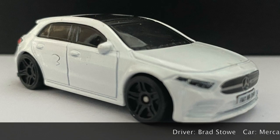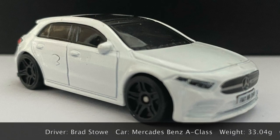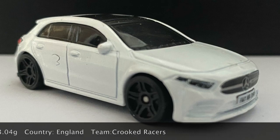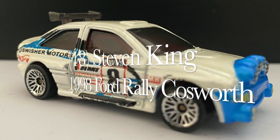Brad Stowe in the Mercades Benz A-Class. Brad Stowe competed last season, if I remember correctly. He didn't do the greatest in the world, but he's determined to go that one step further here in Season 4. Good luck, Brad. Hopefully your car is up to scratch.